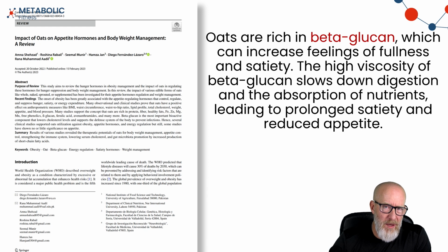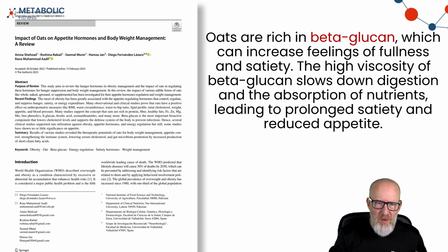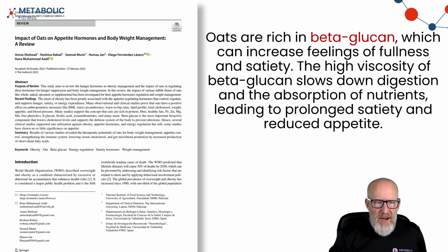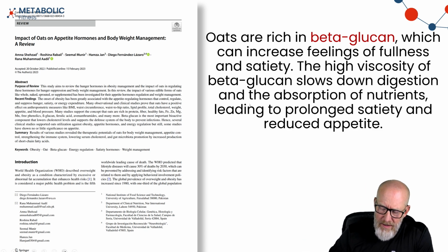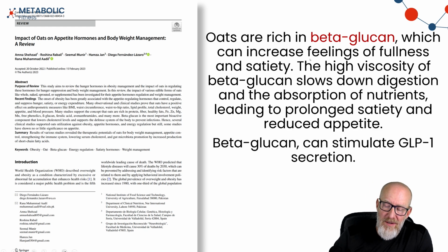Secondly, there's a number of papers like this one here, the impacts of oats on appetite, hormones, and body weight management, a review. They say that oats are rich in beta glucan, which has a viscosity, absorbs some water, and slows down its flow through your digestive tract and its absorption. In addition to other things about beta glucan, it helps with appetite and satiety. It says here that oats are rich in beta glucan, which can increase feelings of fullness and satiety. The high viscosity of beta glucan slows down digestion and the absorption of nutrients, leading to prolonged satiety and reduced appetite. Beta glucan itself, according to research, has been shown to potentially stimulate GLP-1 production.